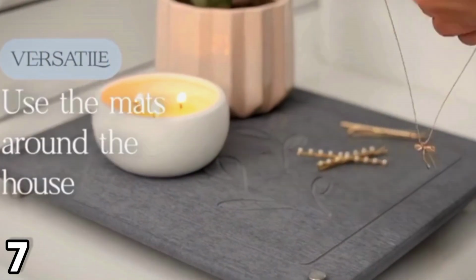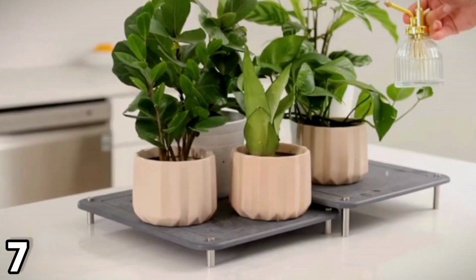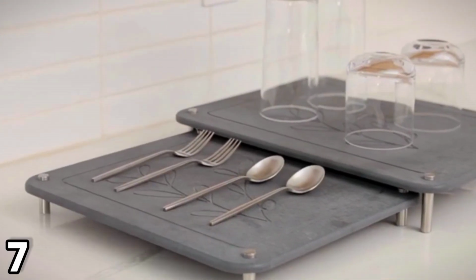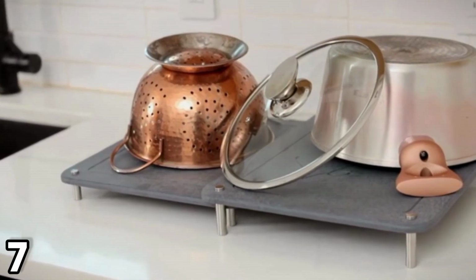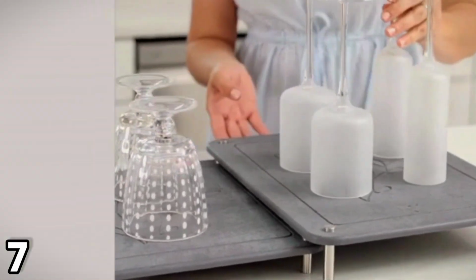Versatility meets style. Pros: super absorbent and quick drying. Space-saving nesting design. Durable, heat-resistant, and easy to clean. Cons: stains from dark liquids may need extra care. Can't be placed in direct sunlight.